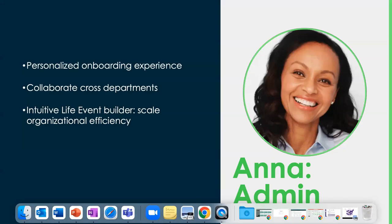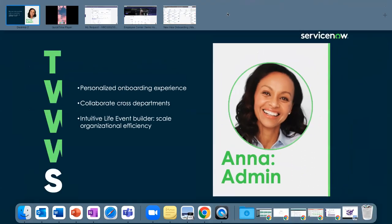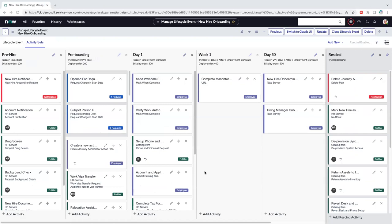Okay, so for our final onboarding perspective, we are going to look at Anna, and she is essentially our admin. So designing this whole experience, we'll look at some of the automation and the behind the scenes into when those tasks are going out, who's assigning those tasks, and some of the capabilities around that. So Anna, our admin here, can see our managed lifecycle event for onboarding. So this essentially is those out of the box capabilities, but you would be able to design this onboarding experience. So when those tasks are going out and to whom they are for.